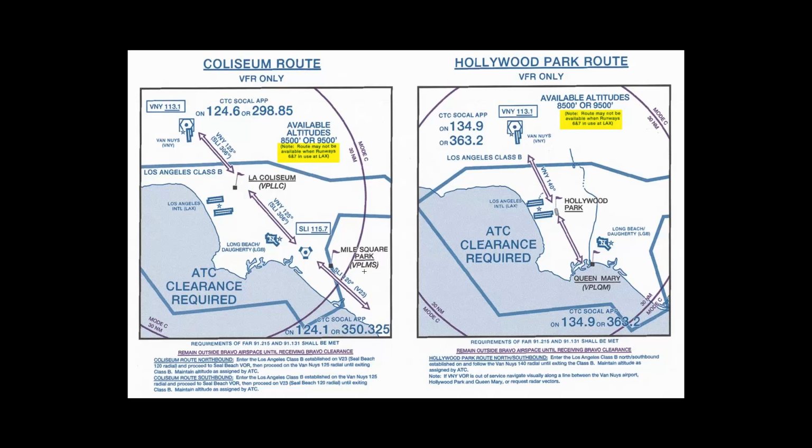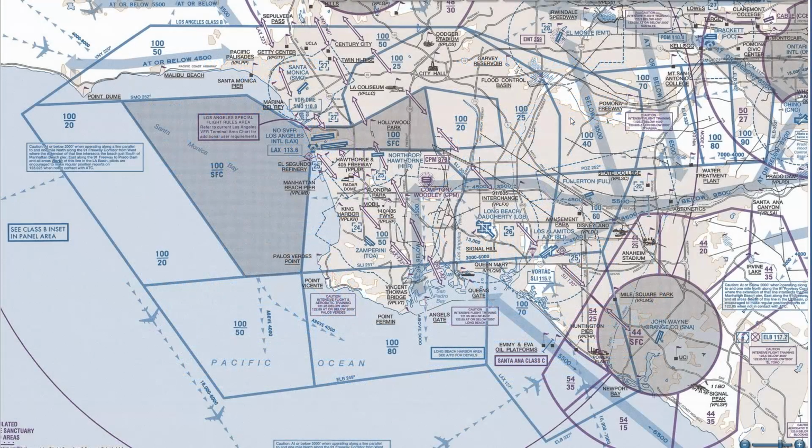If LAX is landing east, those transitions may not be available, and you may not be able to get clearance for either of them. In all cases where an explicit clearance through the Bravo is required, which is true for 4 of the 5 transitions, make sure that you call the appropriate ATC authority well in advance of reaching the Bravo boundary. One final comment in this vein.